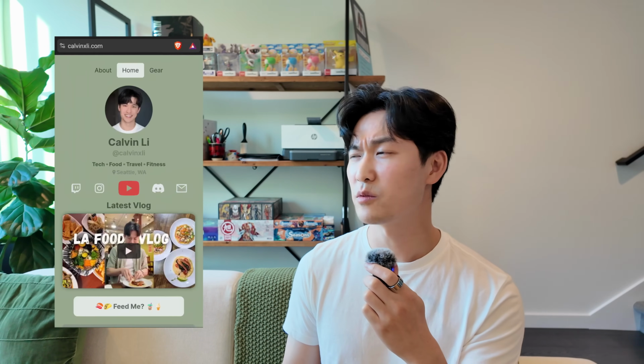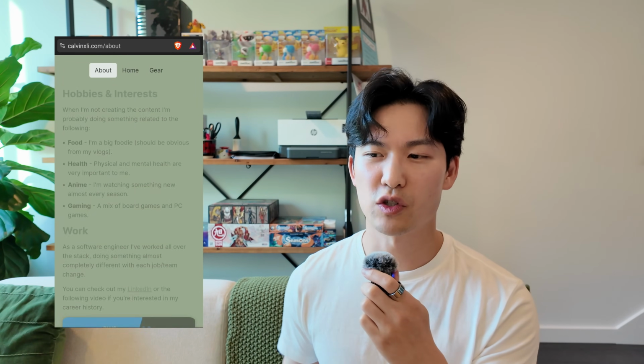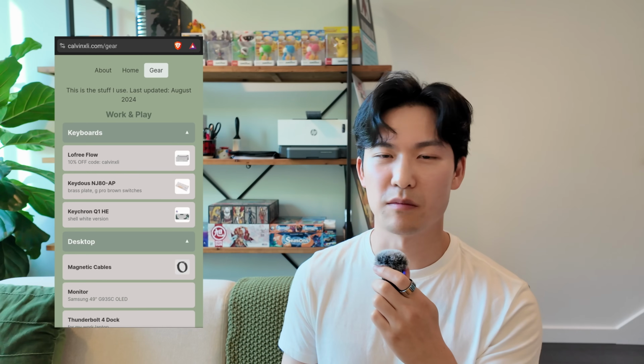I also actually worked on revamping my personal website, and I did it with the help of Claude AI. It was pretty fast. I was basically able to swap out the frameworks, the UI component frameworks I was using, and also restyle the whole thing in a couple hours probably. So that was pretty cool.